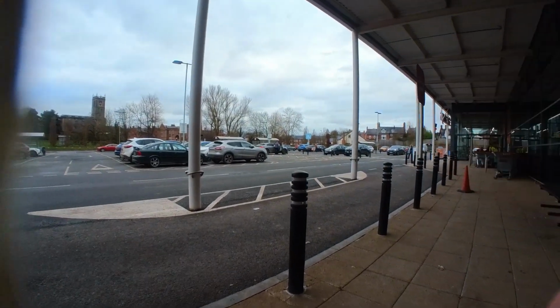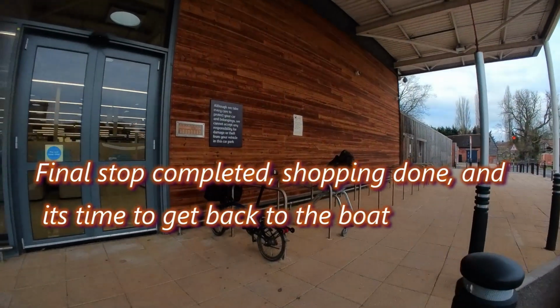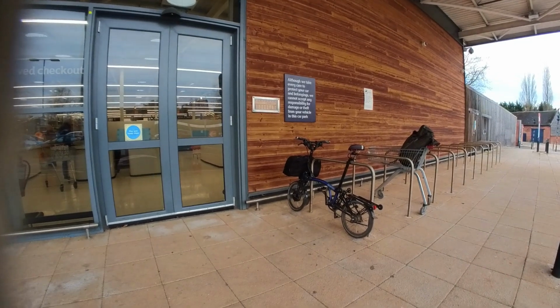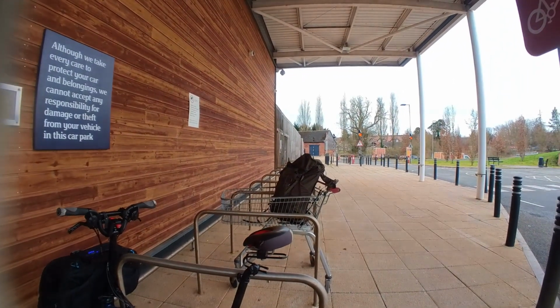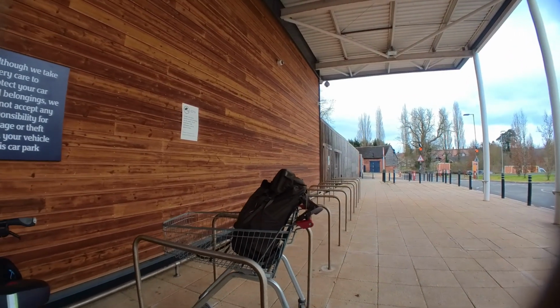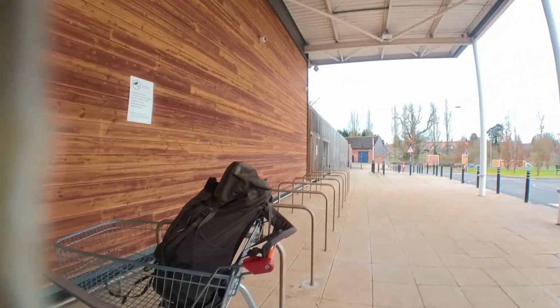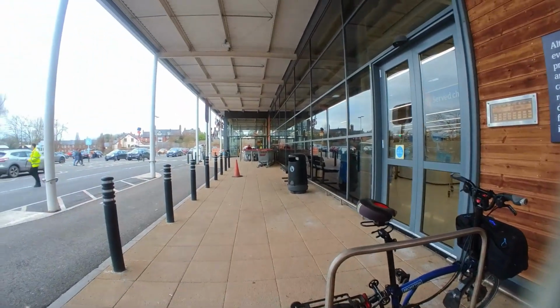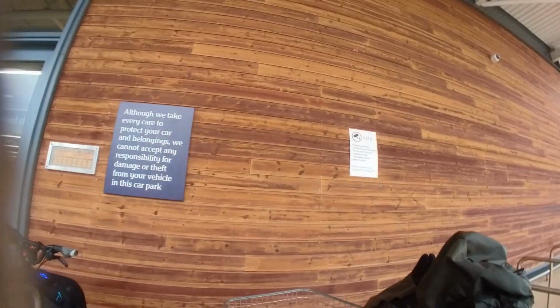Here we are at Sainsbury's. Just been inside, doing the shopping. So there's the Brompton, and there's the shopping. A little bit of weight in that, to be honest. Could be as much as 15-20 kilograms, I think. But it's got to be done. I'm shopping a little bit extra because I'm taking off in a day or two, and there are no major shops until I get to Nantwich, which is a couple of days away the way I travel.